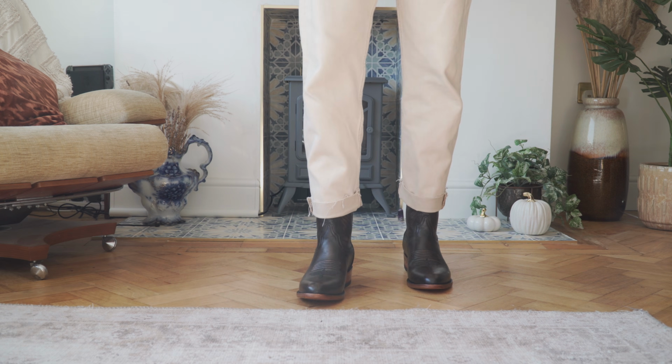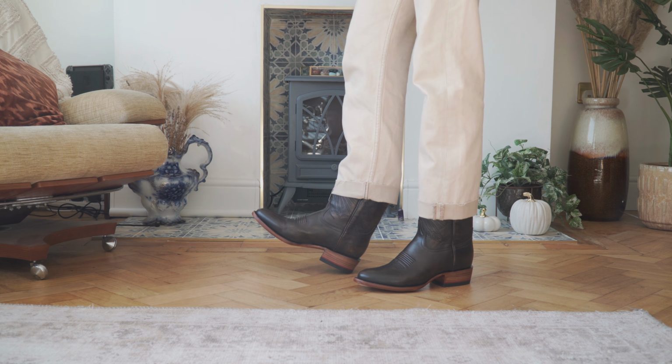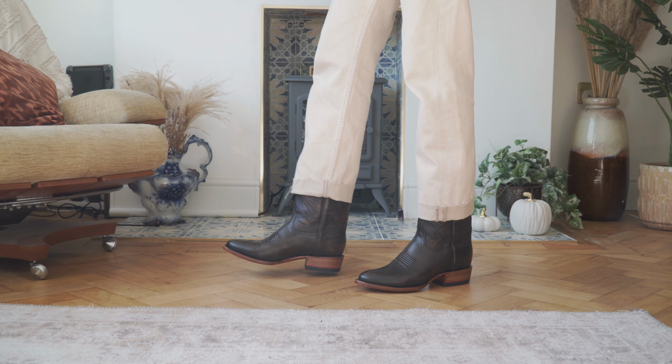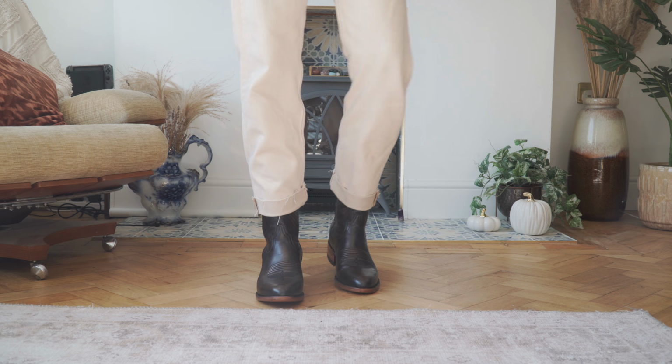They have soft insoles that mold to your feet. I went true to size and they fit perfectly. You can also get them in different widths, which is really helpful. These are certainly my most occasional shoes. I don't wear them as often as I'd like, although I have no doubt they'd work well as a daily boot.